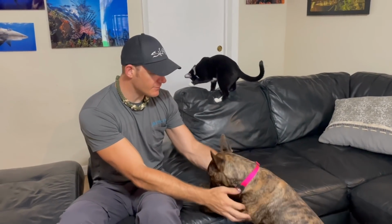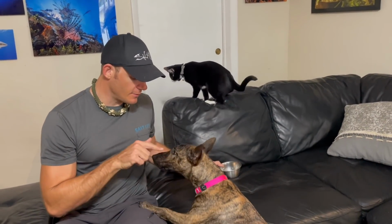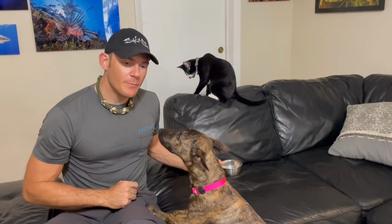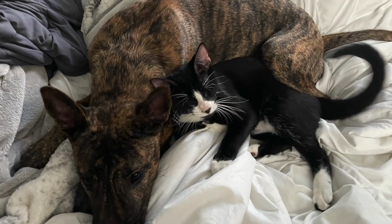Oh, no, cat food's not for you. So a lot of people asked how the cat and the dog get along. They get along amazingly well other than Clover wanting to eat all of Cinder's food. That's the only bad part. But otherwise, Clover has basically adopted Sinder and they constantly are just together. They're inseparable and they're always playing.